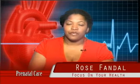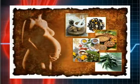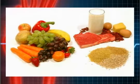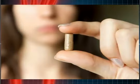Other tests may be needed if you or your baby are at risk for any problem, indicated from your family history. What should you eat during your pregnancy? Well, eating a well-balanced diet is one of the most important things you can do for yourself and for your baby. But be careful of any fish that is very high in mercury, such as tuna and shark. It is best to start taking folic acid and also prenatal vitamins during your pregnancy that your doctor prescribed. Do not take any medication that the doctor is not aware of or has not prescribed to you. So that's very important to remember.